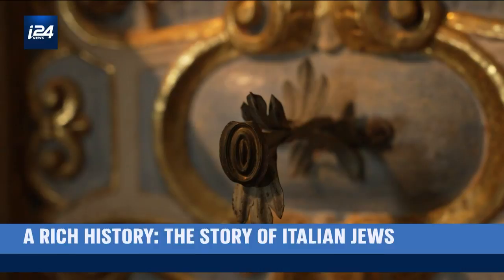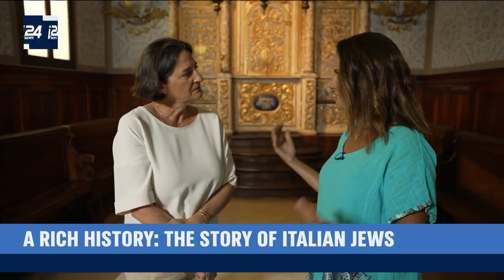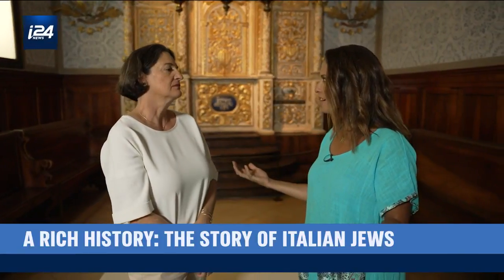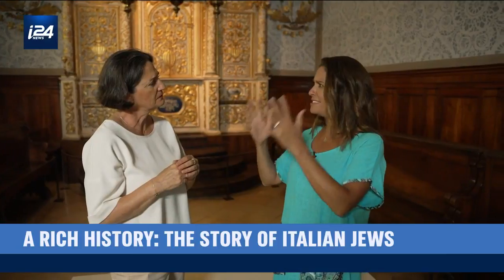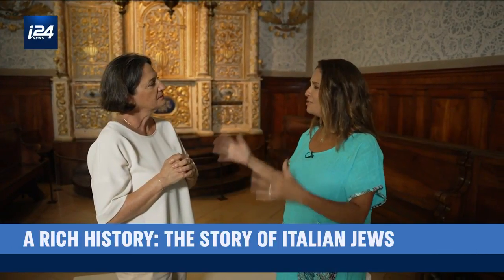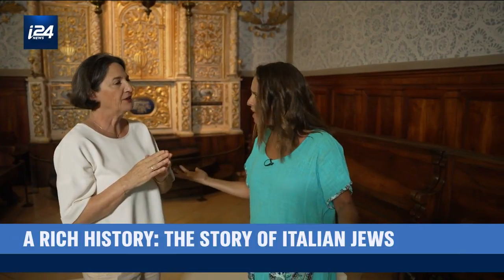So Jewish women, although they were separated in the synagogue, had a special role in preparing textile embroidered objects. Very interesting. What is so unique also about the diversity of the synagogues during the Renaissance and Baroque era in Italy? You go to the Venice ghetto, I've been there. Each one is styled so uniquely different. It's almost like each synagogue was a piece of art. Yes, they are a piece of art.